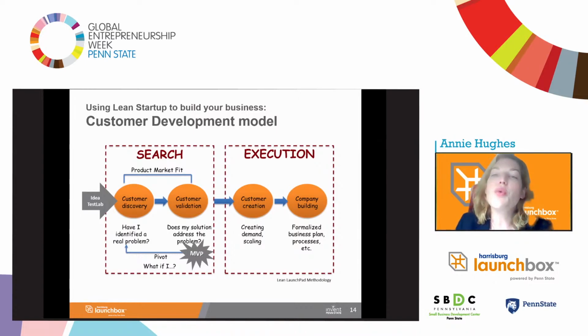So you're actually executing your business. For customer creation, you are creating and executing your business plan. You're acquiring customers, you are selling to customers, you are scaling, and you are continuing, though, to collect in-market customer feedback and data to continue to iterate your business model as needed.